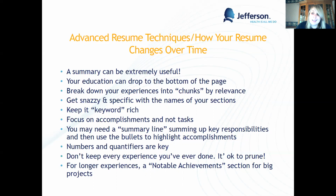Breaking your experience into chunks by relevance, so just having different titles and moving your experiences around, not just leaving them in that big blanket reverse chronological professional experience section, is going to really help make your resume stand out and move you to that interview stage. You can get snazzy and specific with those names. So if you're an OT, for example, and you want to work with kids or you have some experience, you can make a whole section that's pediatric occupational therapy experience, acute care occupational therapy experience. You don't even have to just put all your OT experience in one section.